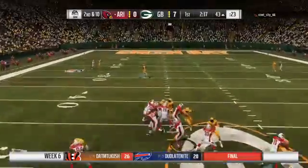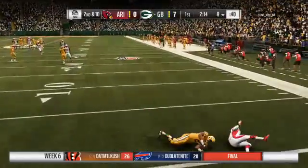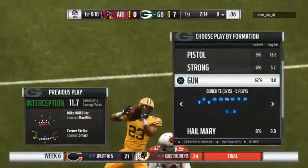2nd and 10. It's Rosen again. He's going to air one out. Looks for Nelson, and it's intercepted. Picked off by Jair Alexander. And a big turnover there as his guys will get the football back.